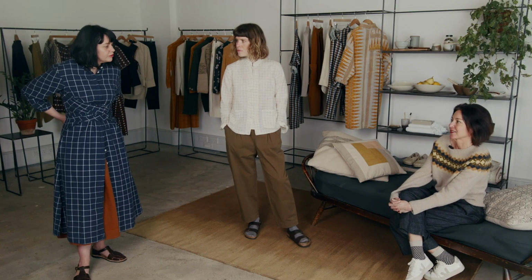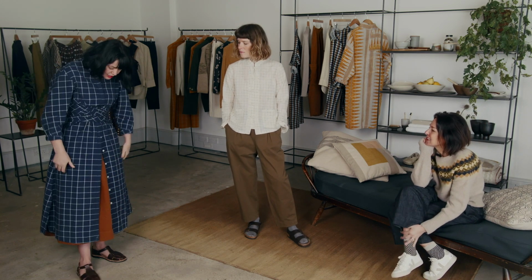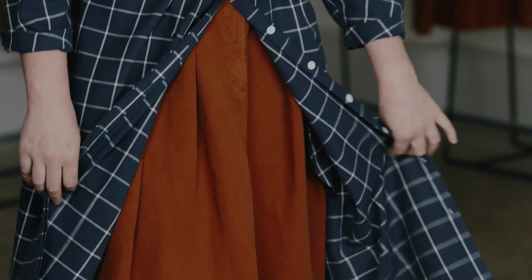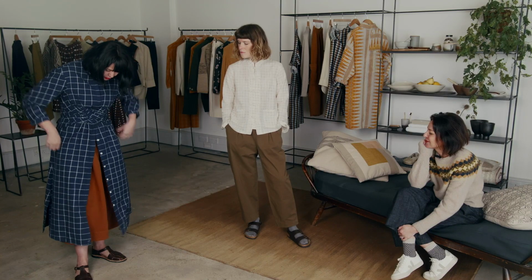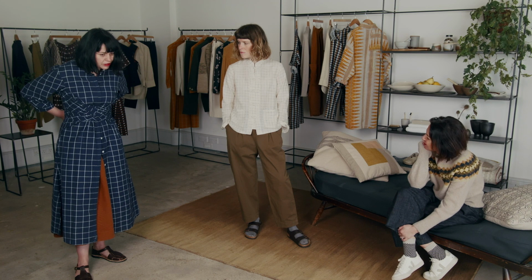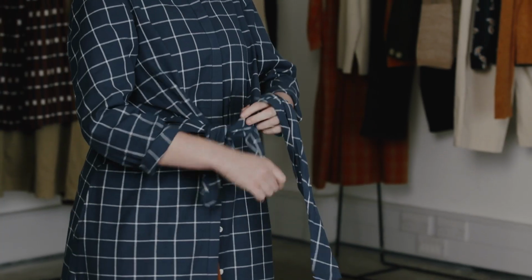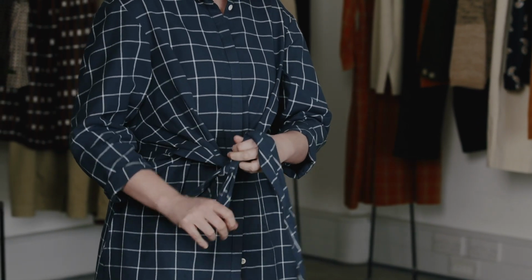Yeah, it's so flattering. And I love that you've got something else underneath, a skirt. Yeah, so I've just opened it up, because it's got the concealed buttons, and put a skirt in a popper colour. So cool. Just as the contrast. But yeah, it ties also if I do it at the front as well. So then it's a bit looser around the waist. Yeah. A bit more of a lax style.